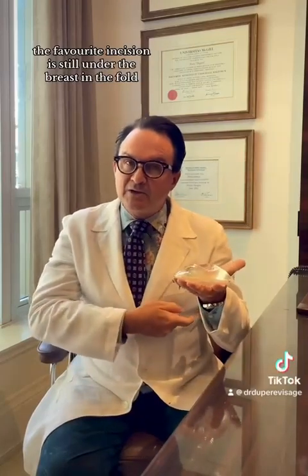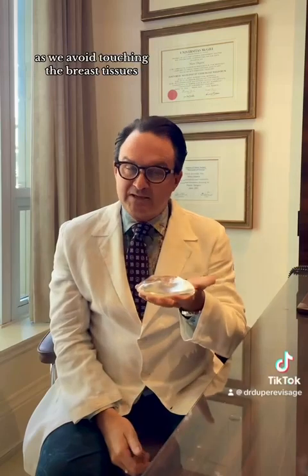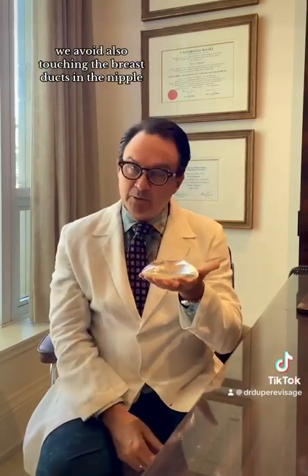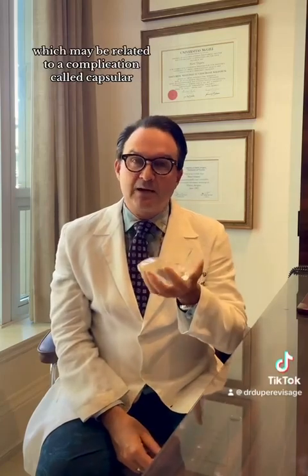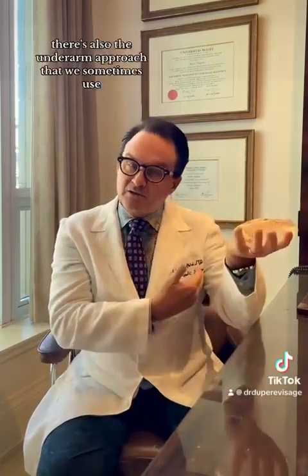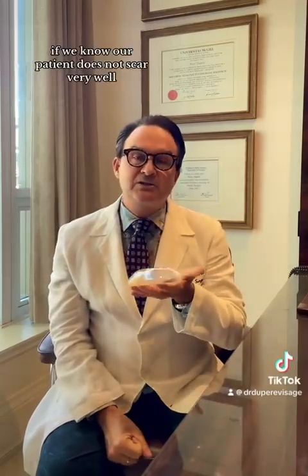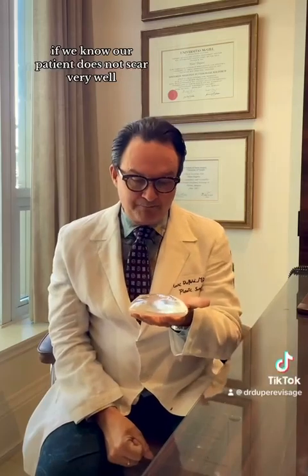The favorite incision is still under the breast in the fold, as we avoid touching the breast tissues. We avoid also touching the breast ducts in the nipple, which may be related to a complication called capsular contracture. So different patient, different needs. We evaluate all the incisions. There's also the underarm approach that we sometimes use if we know our patient does not scar very well.